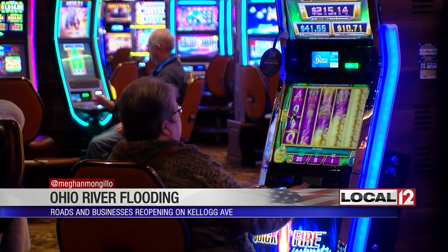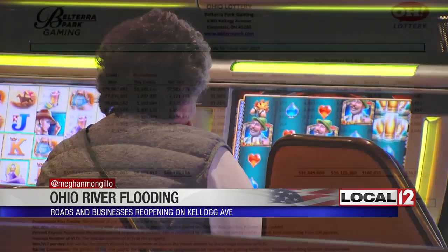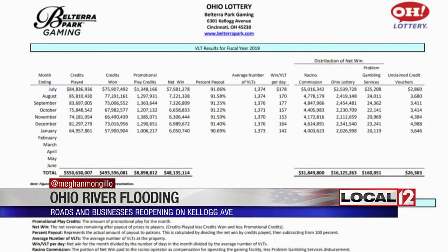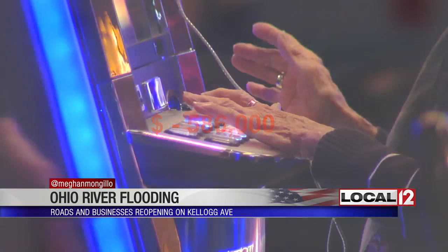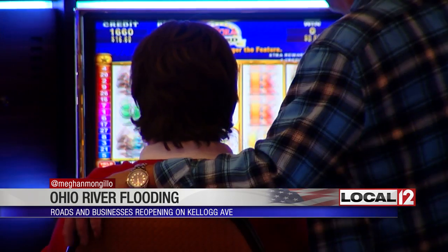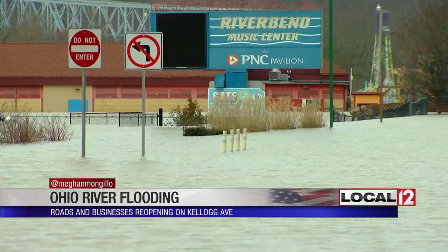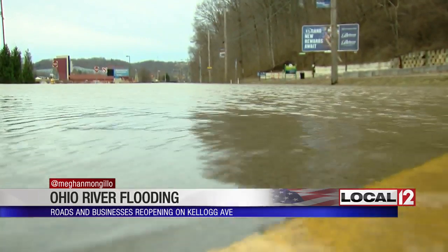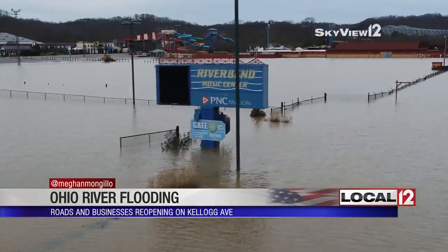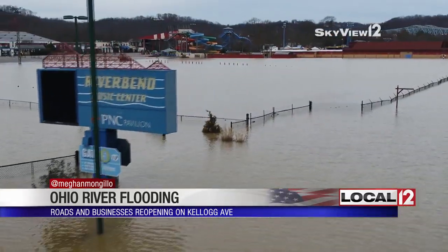But the 3-day closure meant lost revenue. Based on January's monthly numbers, the 72-hour closure cost the business nearly $586,000 in net revenue. And that doesn't account for beverage or restaurant sales. The other entertainment venues aren't open for the season, and that's a good thing. The brown, murky water is still soaking Riverbend Music Center and Coney Island Amusement Park.